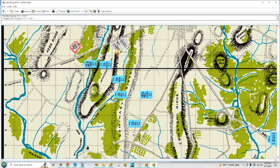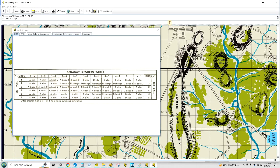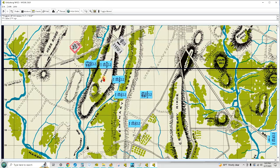So first of all, a Confederate attack here. We've got 2 and 6. They're enfilading, so that's 12. And then that's hill to hill, so that doubles the defense. So that's 12 to 6. That 3 becomes a 6. So 2-to-1 odds. We rolled a 3. Defender back 2. Okay. And I will take that.